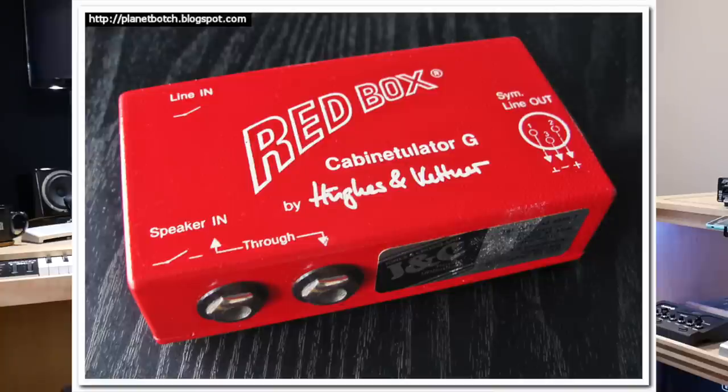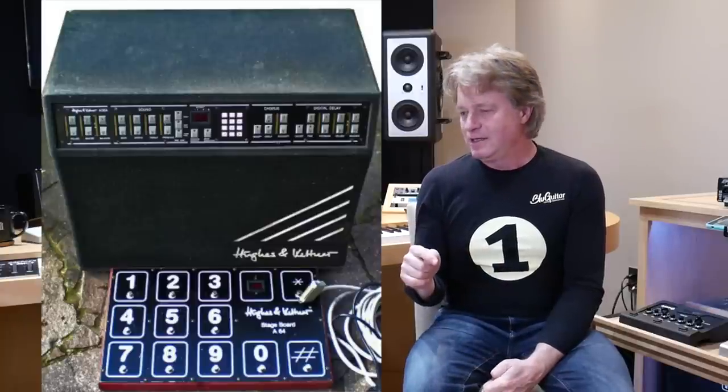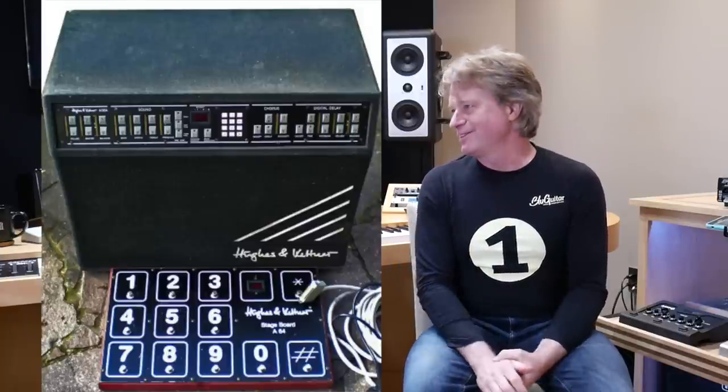So at that time, the first Hughes and Kettner product I was aware of was the Redbox, their cabinet simulator. There was one that came before, which was the AS64. And this was my job to demonstrate it. The Redbox was a speaker emulator that was later designed to go direct. This was probably the first proper unit to go direct, and that was hugely popular. And it was fairly inexpensive compared to anything else. It was kind of simple, but it did the job.